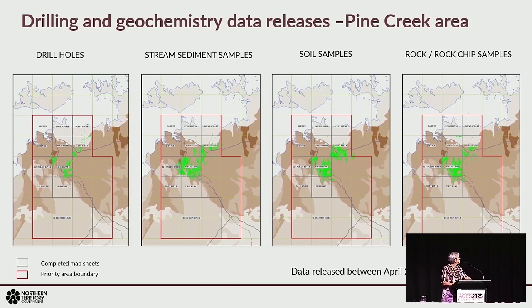So this is just a quick overview of the actual capture in the Pine Creek area. This is the majority, obviously, of the capture in the last 12 months. We have also released some data across the rest of the territory for normal standard open filing. It shows the distribution, mainly on the Bachelor sheet and into Mary River and Point Stewart. There's always some overlap, as reports don't stop at 100K or 250K map sheet boundaries.